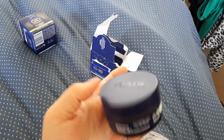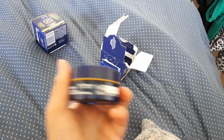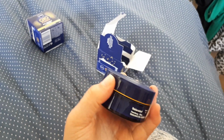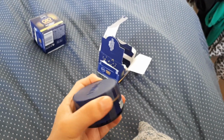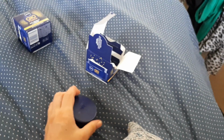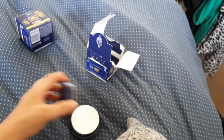And that's what the jar looks like. Hang on. 50 mils. Usually it has a thing on the inside, like something to protect the cream from going off or something.